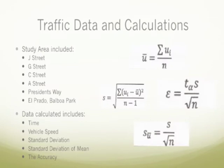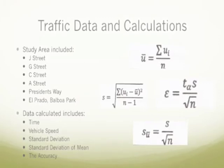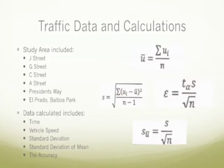Data collection took place at the following intersections on 6th Avenue in downtown San Diego: J Street, G Street, C Street, A Street, President's Way, El Prado, Balboa Park. And the data calculated included time, vehicle speed, standard deviation of mean, and the accuracy.